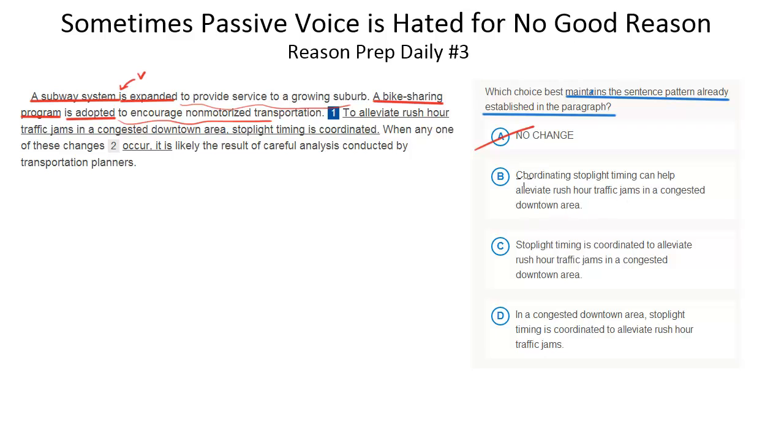Not going to be relevant here. How about B? Coordinating stoplight timing can help alleviate rush hour traffic jams. It doesn't quite match this pattern, right? We've got sort of a noun in the beginning, but we don't have this is plus verb construction. How about C? Stoplight timing is coordinated to alleviate rush hour traffic jams in a congested downtown area. So here we go. We've got our noun, stoplight timing. We've got our is coordinated, and then the completion of the sentence with a to plus the rest of the sentence. So C looks like it matches what's going on in the first two sentences.